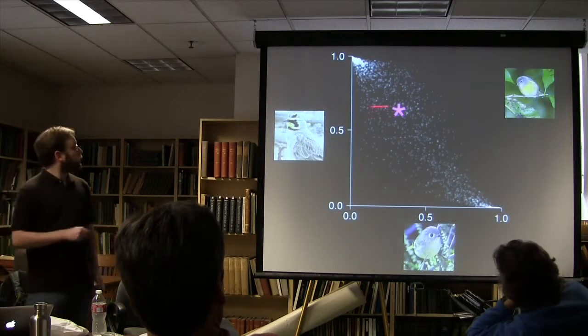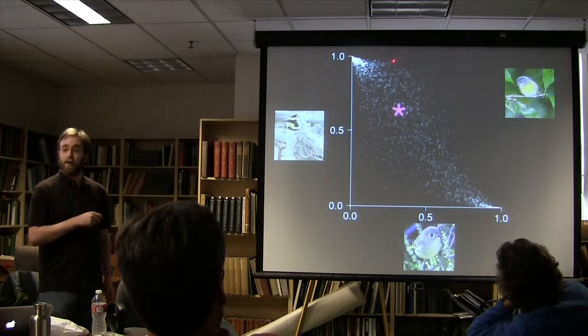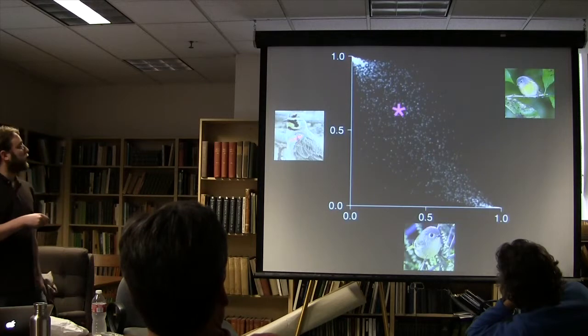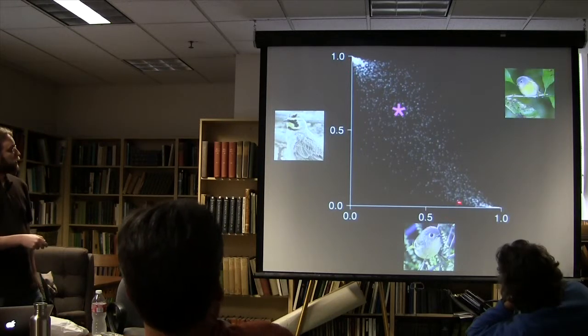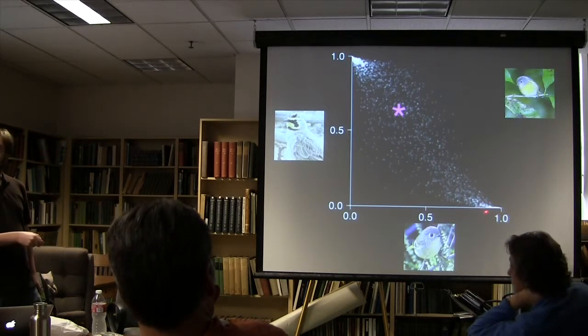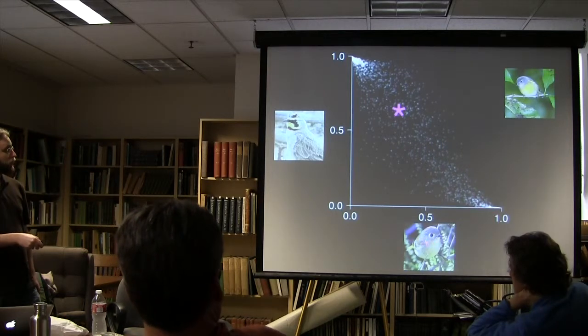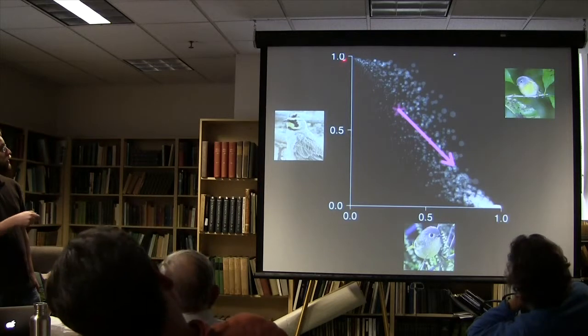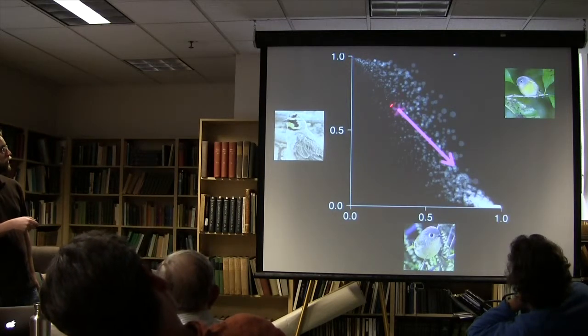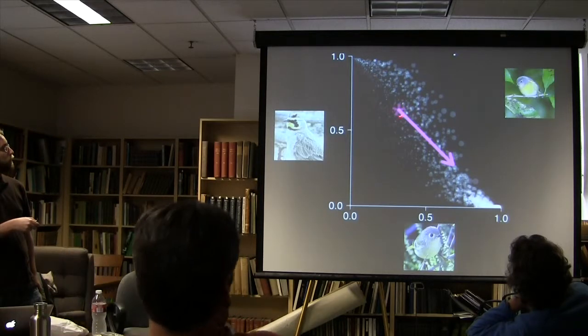The Nashville warbler probably wouldn't have occurred there since it likes forest cover, and this guy doesn't even like tall grass. If we were up here, we probably wouldn't have seen the warbler, so we can downweight those points. If we were over here, it's very suitable for the kinglet, and it's also suitable for the warbler, so we can upweight those points. And suddenly our prediction shifts from thinking that with no information, maybe the best guess is here.